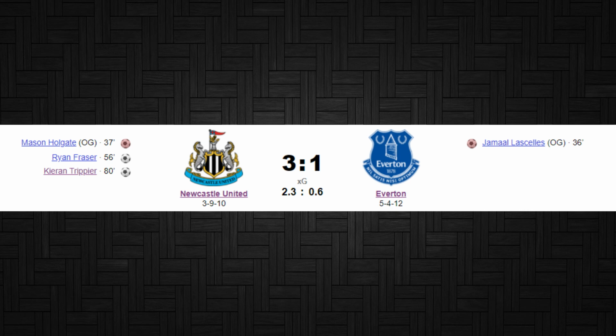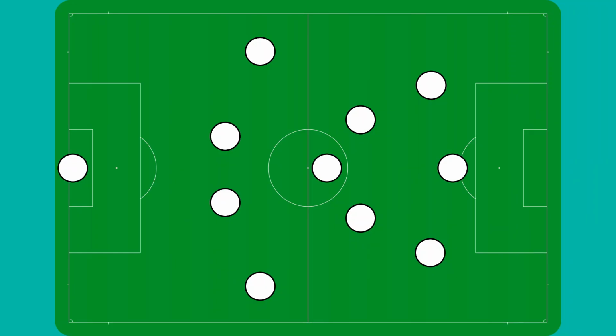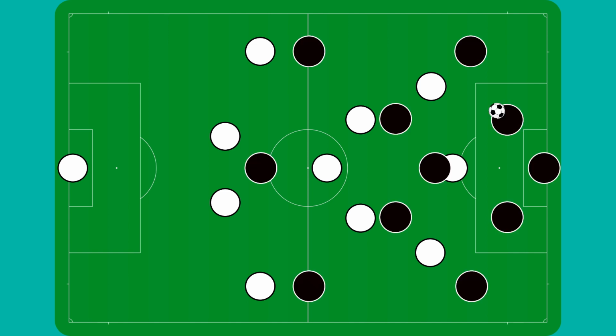So what tactics are Eddie Howe using at Newcastle to help improve his side? His formation on paper is a 4-3-3. However, it typically switches from a 4-3-3 in attack and into a 4-5-1 in defense. His main focus for his team is pressing intensity and hard work. When his team is defending, the team is typically in more of a 4-5-1.